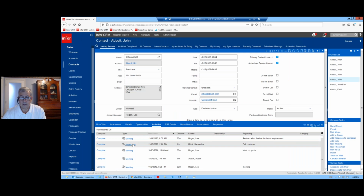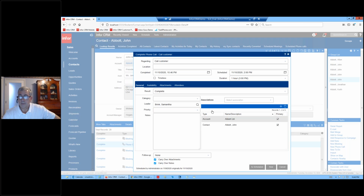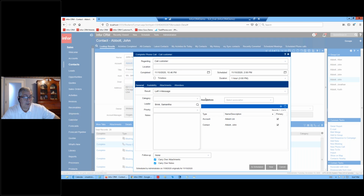So let's look at a phone call. If we look at this particular phone call and we complete it, then in this case, you have a lot more options in this particular pick list, but that's up to you what these values are. But if you didn't actually have the conversation, then you should identify that you left a voicemail or they didn't pick up, whatever. And reschedule that phone call for tomorrow or some further date.